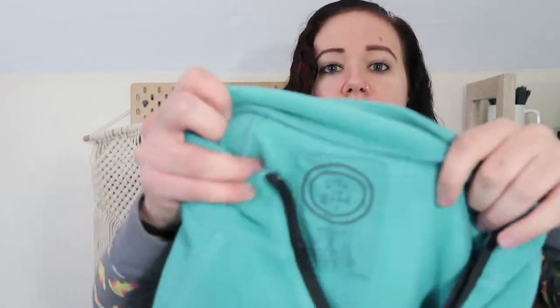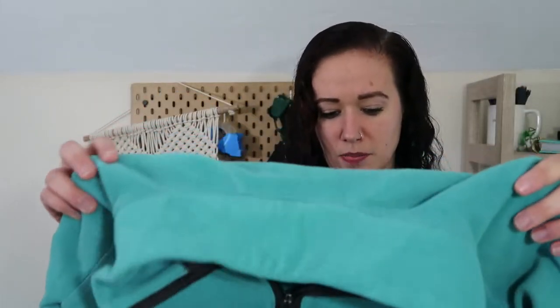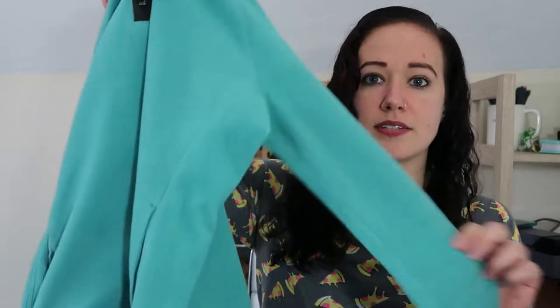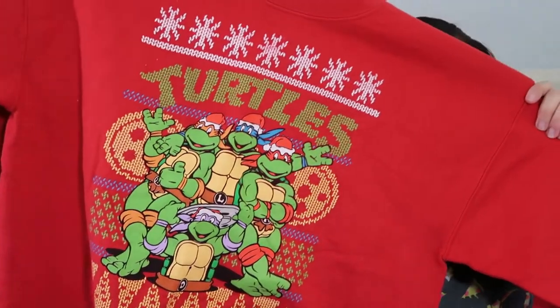Also, I don't pick up this brand very often. This is Life is Good. They don't retail for a lot, so I don't typically pick them up to resell, but this was a nice heavier weight fleece. I love this one. It's like an ugly sweater, but with the Ninja Turtles, and it says just Turtles at the top. I thought this was kind of adorable, so I picked that up maybe for next ugly sweater season.